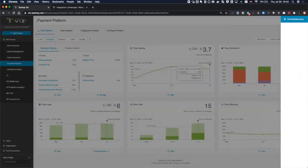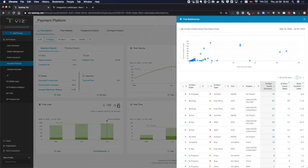And we're going to look at this little find bottleneck section within flow load that lets us see, okay, all this work that's in progress for this value stream, give me a nice scatter graph of all the information that's there in that WIP so that I can immediately start seeing, number one, which steps in my process a whole bunch of work is piling into. Then I can tell, okay, this part of the value stream is being overloaded, or if there's a state that work is spending a lot of time in. So those are the 2 things that you might want to start looking at.